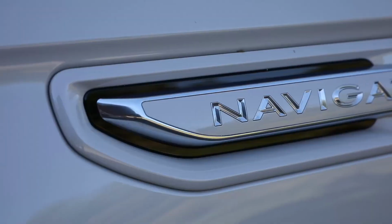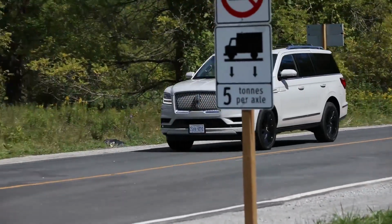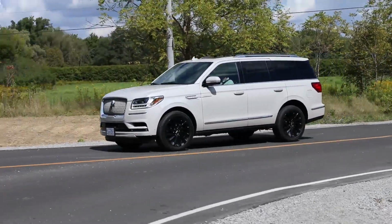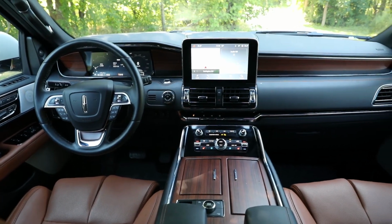We swapped seats. I guess that means I'm the navigator. Yes, you are in the Lincoln Navigator, and you certainly have a commanding presence of the road ahead in this car. You know what I noticed first, though? What do you notice first? How comfortable this seat is. The seats? These seats are great. These are fantastic seats. And also, this has a very traditional look to it.